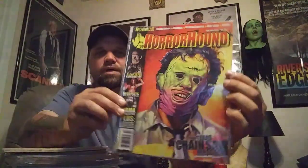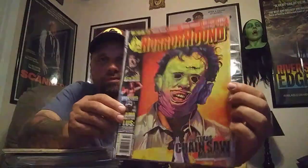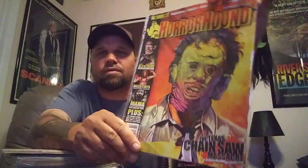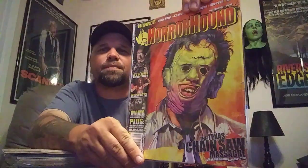I have some Rue Morgues in here. Some Horror Hounds. To me, the best Horror Hound cover ever. It's almost like a classic Basil Gogos from Famous Monsters. Same kind of artwork. I love how they did this. One of the best covers ever of anything to me.